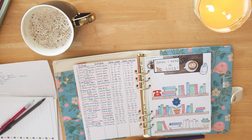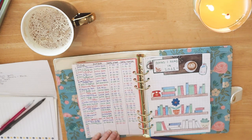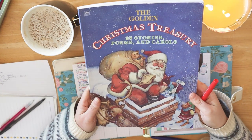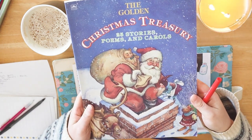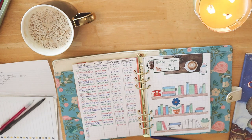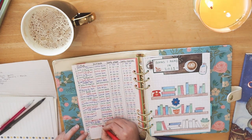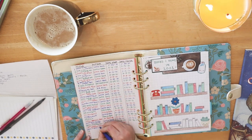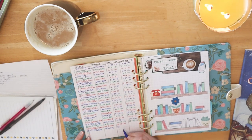This is my 2021 reading tracker, and up until recently, I've not been big on reading, so I'm really proud of how I did this year. One of the books I'm currently working through is this adorable Treasury of Christmas Stories, Poems and Carols. I started 2 books in mid-December that I will need to transfer onto my new tracker that I will be making. I just finished The Chamber of Secrets, and I'm moving on to the 3rd book of the Harry Potter series, Prisoner of Azkaban.